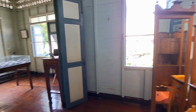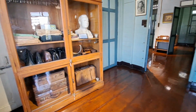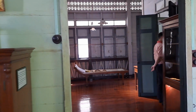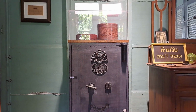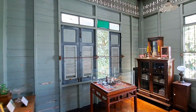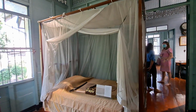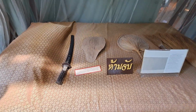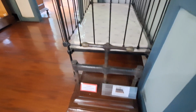This one is called Mother's Bedroom. They have children's. This room was used by the grandmother. When they get older, they move downstairs, so they don't need to go up the stairs. Very nice bed, mosquito nets. This is a cloth pressing machine. Very interesting.